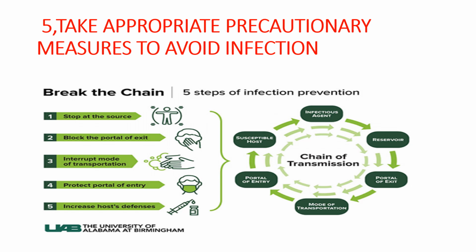And take appropriate precautionary measures to avoid infection. As we know, we have to break the chain. First, we have to do it by stopping the source of infection.